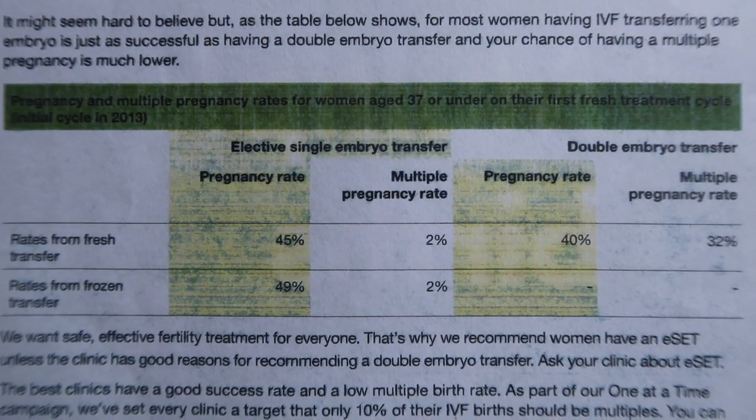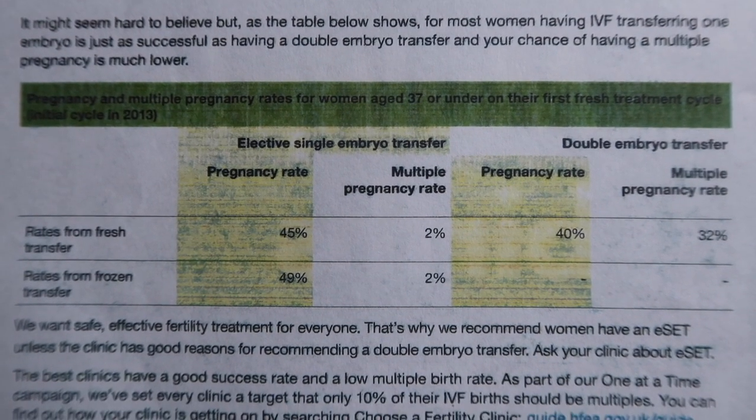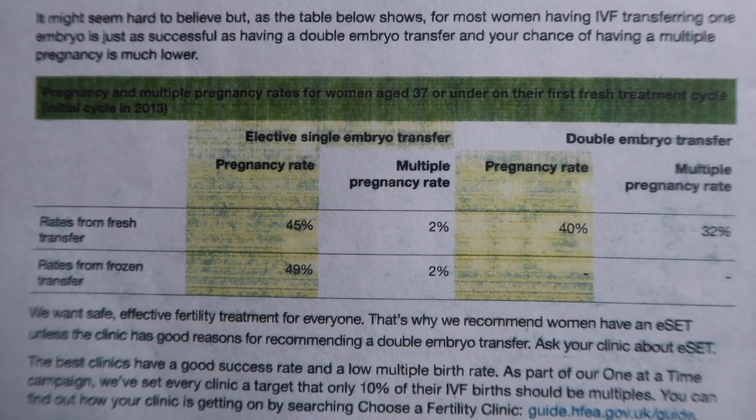We've decided, because I've got a small womb, and they've already said that because my womb's small, it's going to be harder for me to have a positive pregnancy test, and I've also got an increased risk of miscarriage. So we thought, well, putting two in there and the potential of them turning into a multiple pregnancy might be a bit of a risk, so that cleared it for us. We're just going to have one.